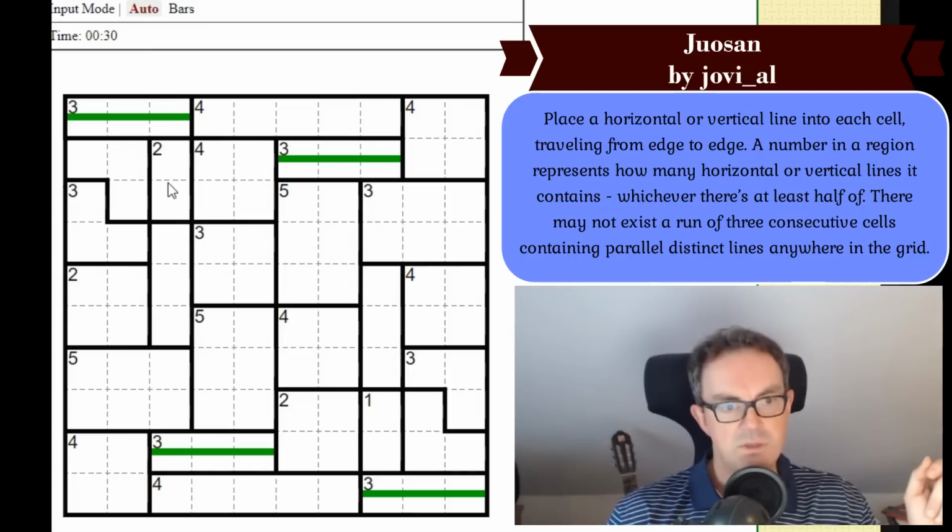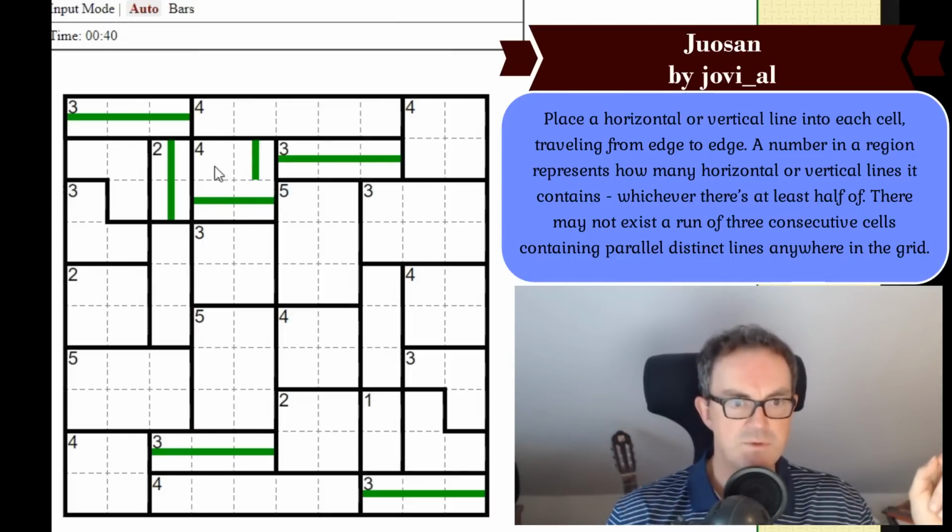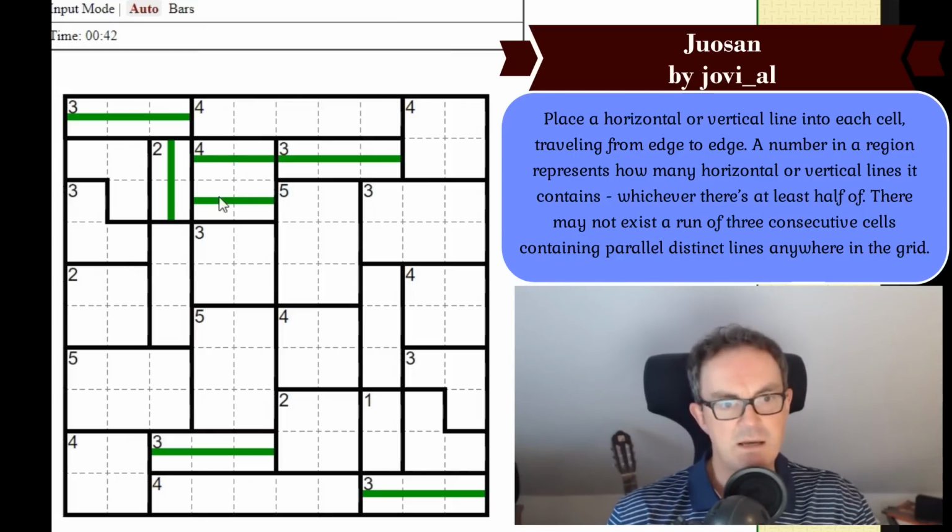So this 2 now can't be horizontals, or we've got a problem. So those have got to be verticals. Now the 4 can't be verticals, or we're going to have 3 in a row there. So this must be horizontals. Oh, I see how this is working. And now I've got 2 horizontals here. So that must be vertical, that must be vertical, that must be vertical, that must be vertical.